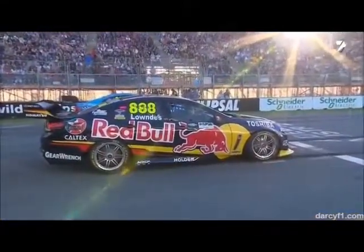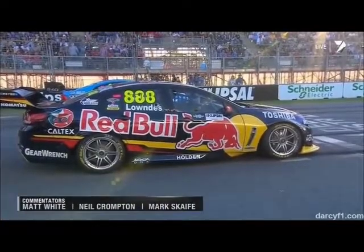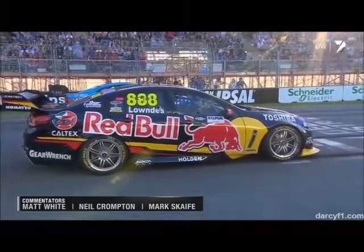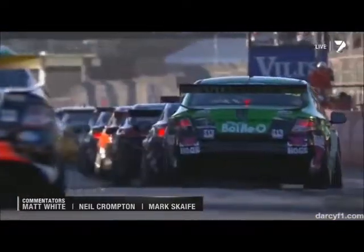Come on. Stop there, mate. So what an interesting battle to the first corner. Scott McLaughlin, front row of the grid, on debut for Volvo. 5 manufacturers in the top 7.